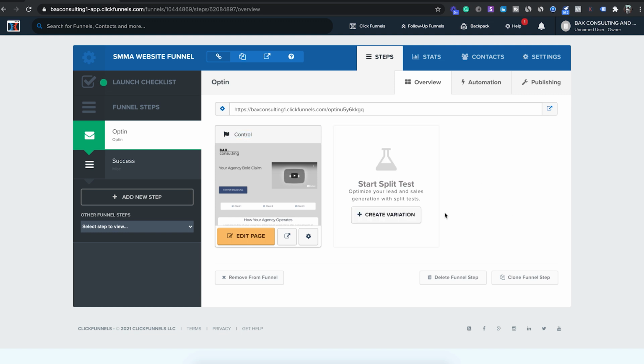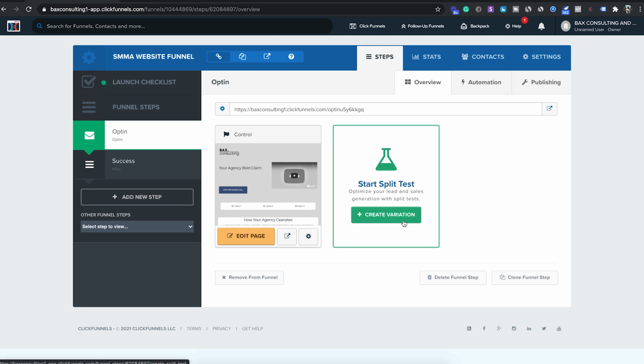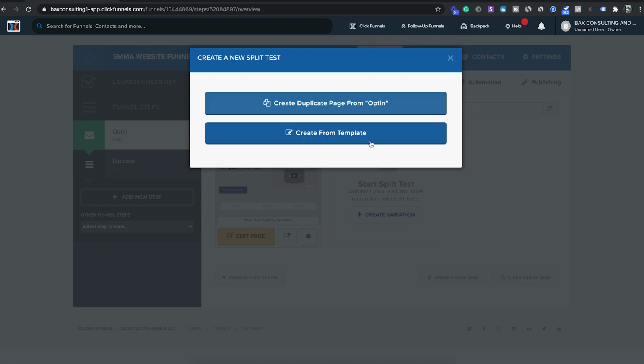And so what you can do, and this is one of the really good things about ClickFunnels, is that you can actually create a variation. You can create a split test, right? So if you go on here and click create variation, you can either create variation from template, so you can select a completely different type of template. You can create a duplicate page from opt-in.